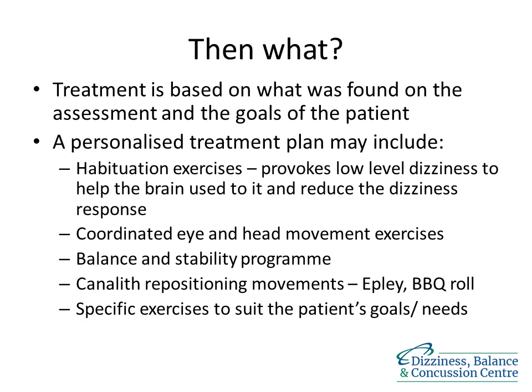The canalith repositioning movements, a lot of people have heard these, doing the Epleys, the barbecue roll, different things like this. So once we've found out where the problem is, which canal it is, then we'll address it. Thankfully that can be successful quite quickly.